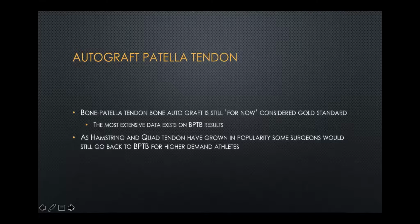I'm going to start with patellar tendon. Bone-patellar tendon-bone autograft is still, for now, considered the gold standard. We say for now because lots of surgeons use hamstring, and there are new upcoming graft choices, including hamstring and quad tendon, that people have been using more often. The most extensive data exists on bone-patellar tendon-bone results, so we have the most information on this graft. As hamstring and quad tendons have grown popular, some surgeons would still go back to BTB for higher demand athletes.